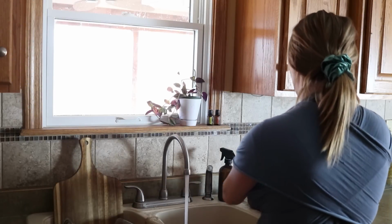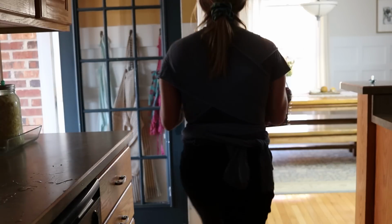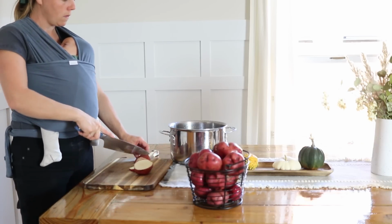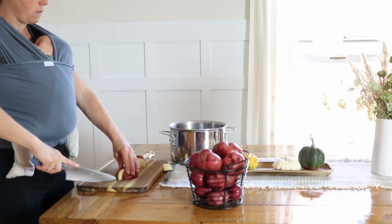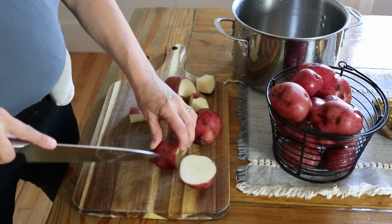So we are in the month of November, which means all the stores have a bunch of cranberries. So I like to make cranberry sauce as much as I can because we all love it. So for this next meal, I'm making some mashed potatoes, cranberry sauce, and also some pork tenderloin. So the first thing I'm doing is getting my potatoes washed and diced up and getting those boiling so I can make the mashed potatoes.